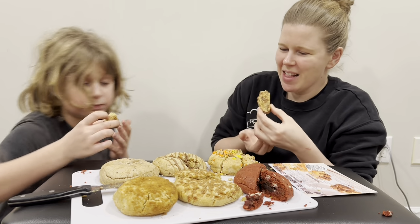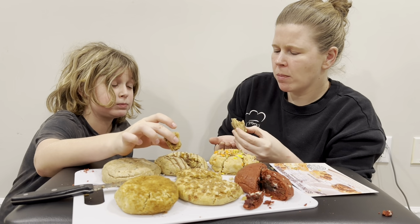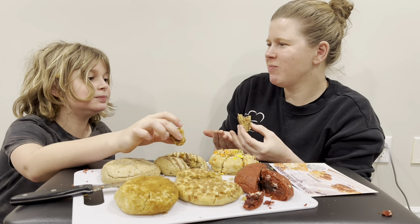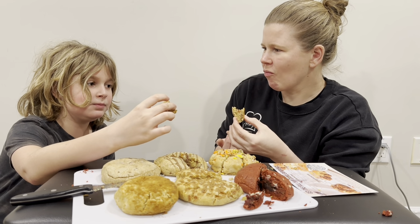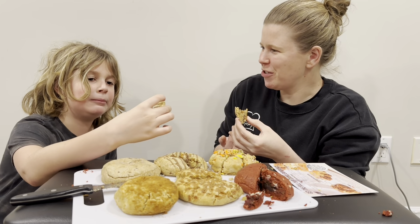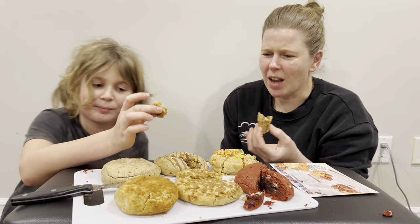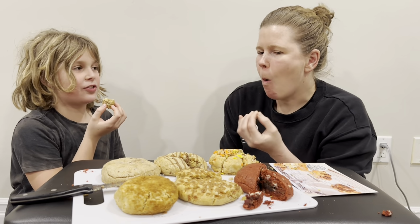Is it too hot? No. I just need to keep it all in the mouth. It just tastes like Snickers. Wow. Is that too rich for you? No, it's only Snickers. It's a Snickers cookie. That's amazing. It's literally just Snickers. It's like a Snickers bar.